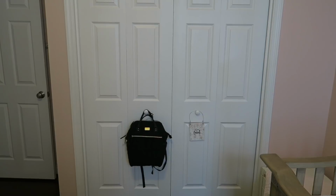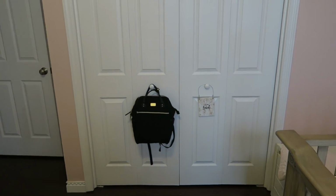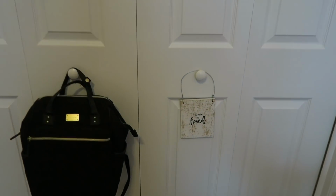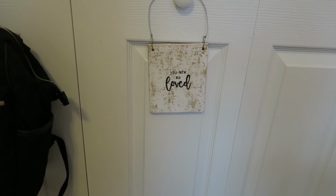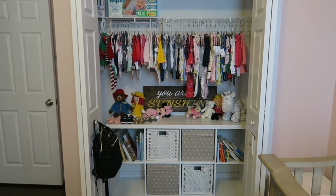Last thing to look at is her closet. So this is the diaper bag that I have right now. And then just this little sign that I found at, I think, Hobby Lobby, and it says, "You are so loved." Here is her closet.